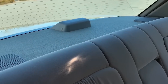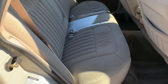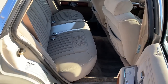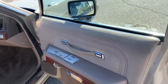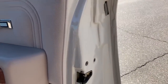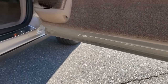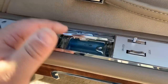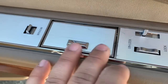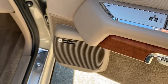Show you the rear package tray there. Again, the beautiful upholstery, nice original cloth. Back seat's probably really never been sat in. See again the jam, nice and clean. Even has an ashtray up front here. There are some scratches or marks in the aluminum trim finish here. Very minor, but wanted to point that out.